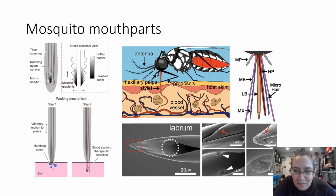In fact, we know many a mouth part very intimately, as we do with mosquitoes. Now, I know most people don't like mosquitoes, but you have to admit they're absolutely fascinating. And how they have developed has led to some amazing discoveries and amazing bio-inspired products that we are beginning to start utilizing at the moment, such as the smart needle.